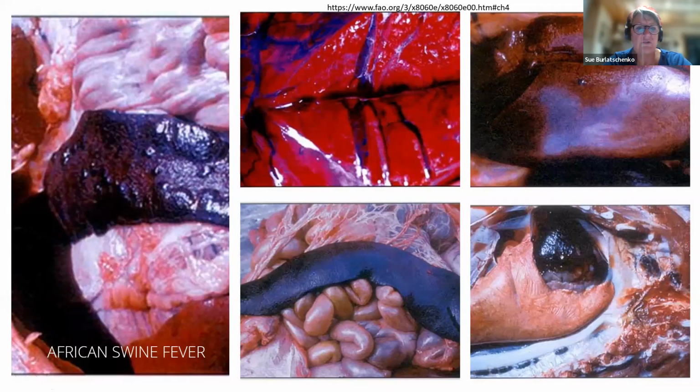But just to confuse you more, you wouldn't have high mortality, but when circovirus first blew out back in 2004, 2005, we would see these splenic infarcts as well. And I can remember getting a call from the lab saying they've sent the spleen up to Ottawa.